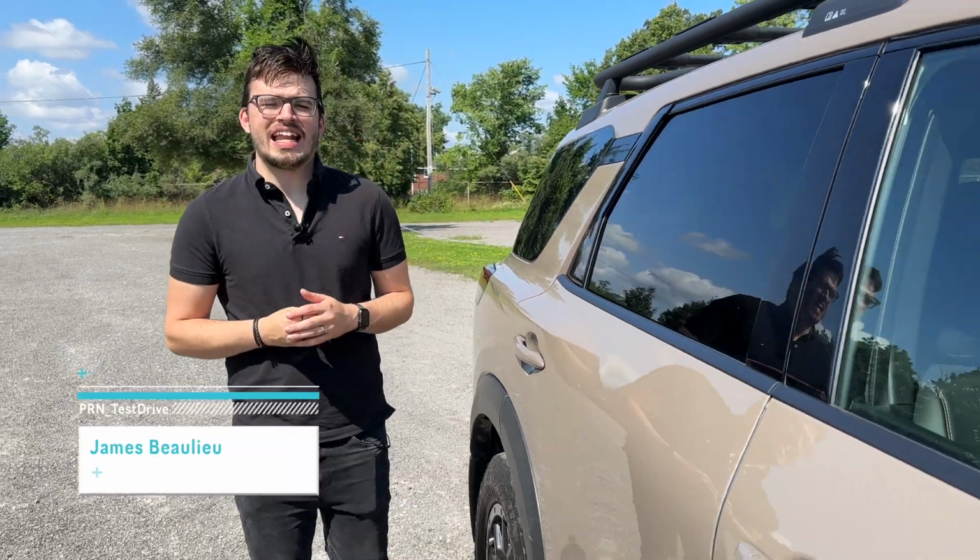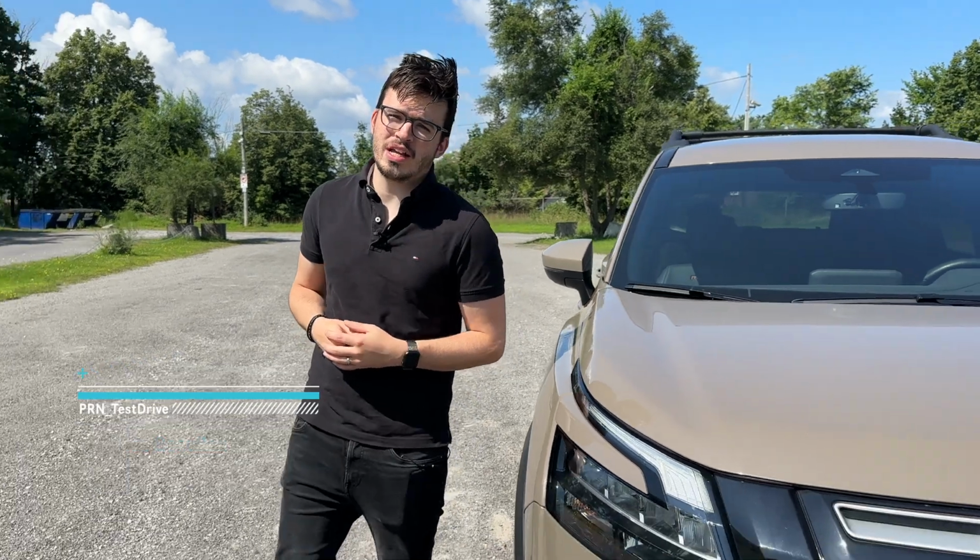Today we're taking a look at Nissan's 3-row off-road SUV. This is the 2023 Nissan Pathfinder Rock Creek.